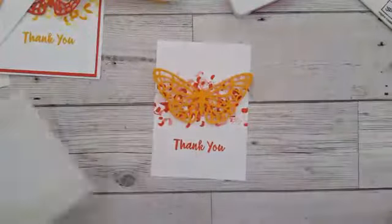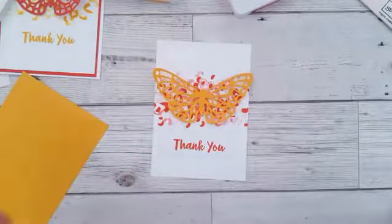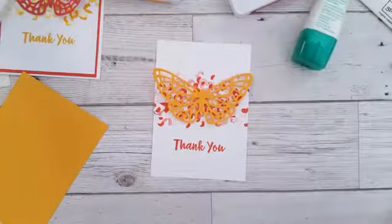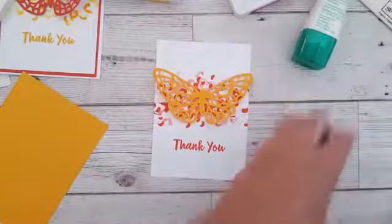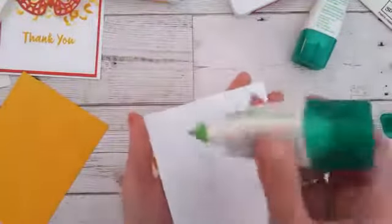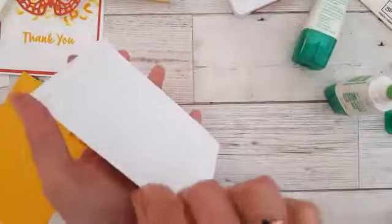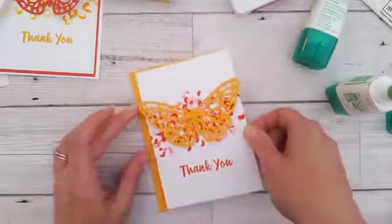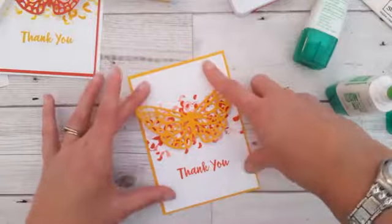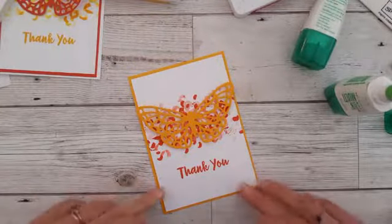Thanks, Monica. As I say, I love this stamp set. Every year there's something that I start playing with and I can't play with anything else. So this is one of the ones I think I'm going to have to make a conscious effort to put away. So we're just going to put some glue on the back here. Layer it onto the Mango Melody. Now, ooh, I've got a bit of smudge there. So I'll sort that out in a minute.